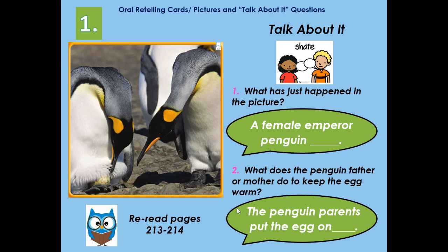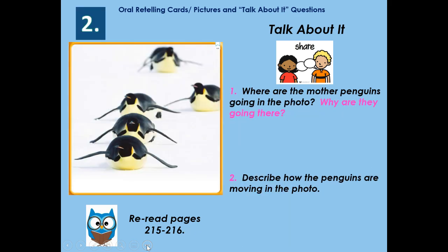The penguin parents put the egg on their webbed feet and also in the brood patch, which is kind of like a warm sleeping bag. And that's how they keep the egg warm. Because remember, if it goes off the feet, it will freeze to death.